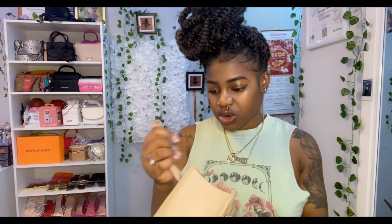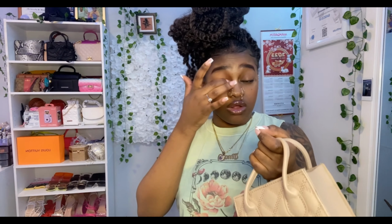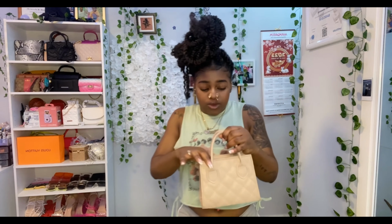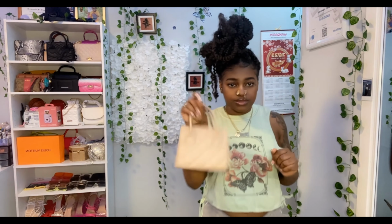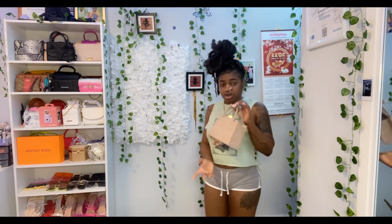The material is okay. Like, you know, you're paying for your money's worth, right? So if you pay $10, you don't expect the quality to be expensive, you're getting what your money's worth. So this bag, I like the color, a nice neutral brown color. It's not too much. You could wear it if you're wearing like a full black and all that. I actually think I'm gonna do some outfits.